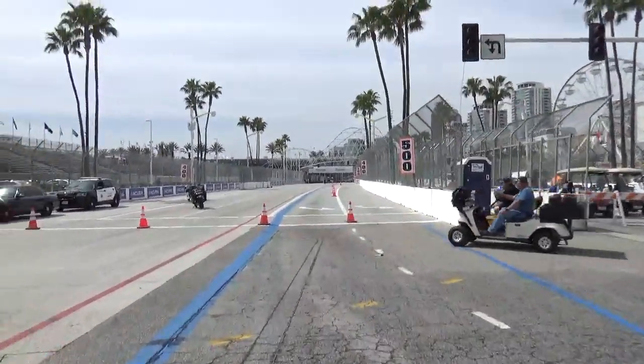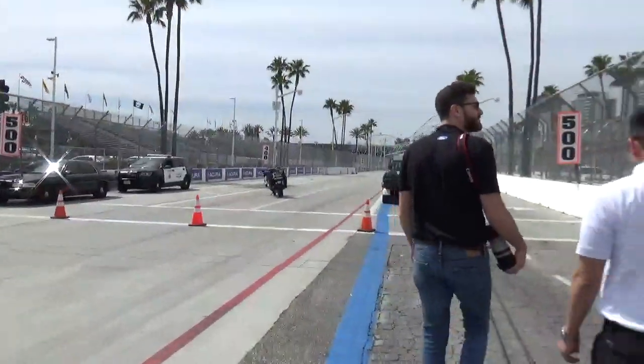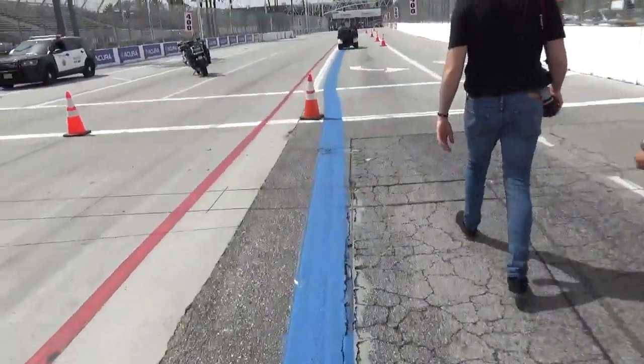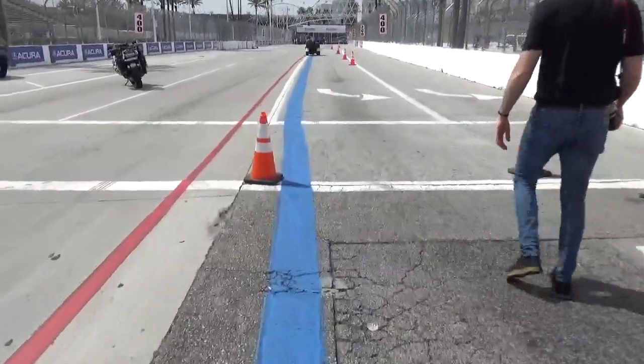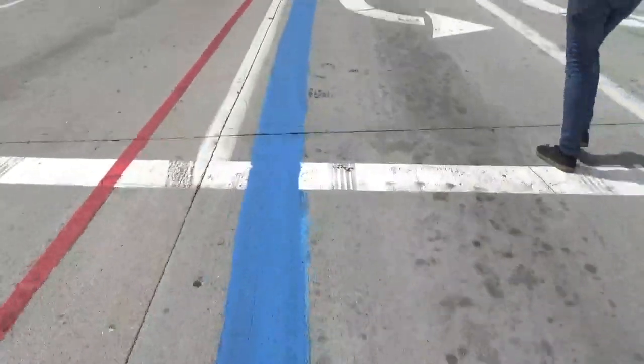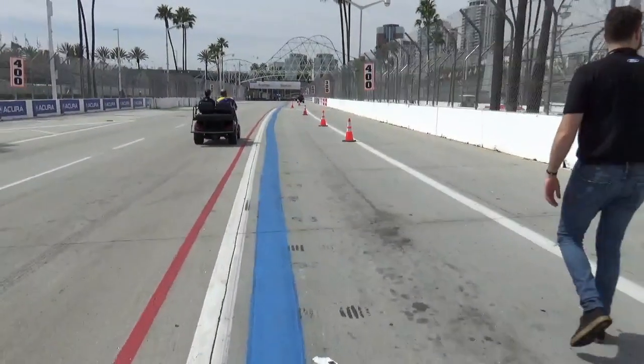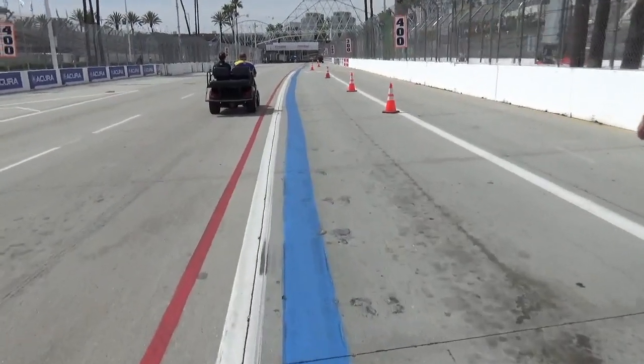All right, so the good news though is that it looks like pit lane isn't that much further down this year than it was last year, but they really accentuated the blue line right here. So we're actually walking on the line that the drivers are supposed to respect for the pit exit right here. So at least everyone knows what it looks like.